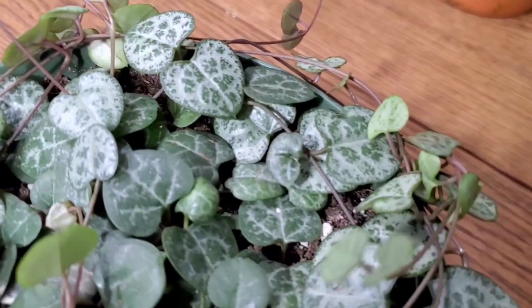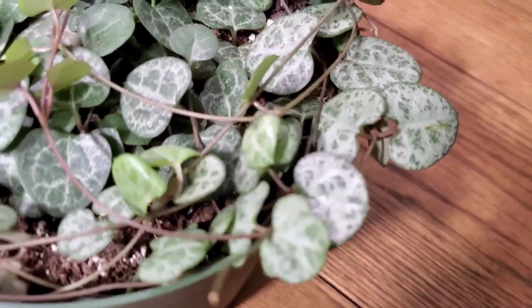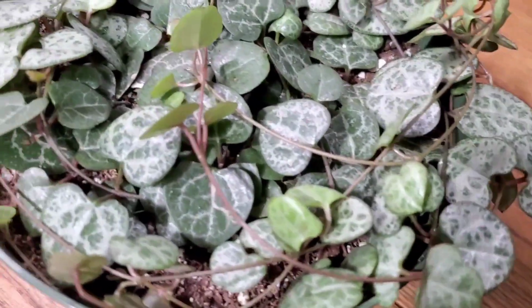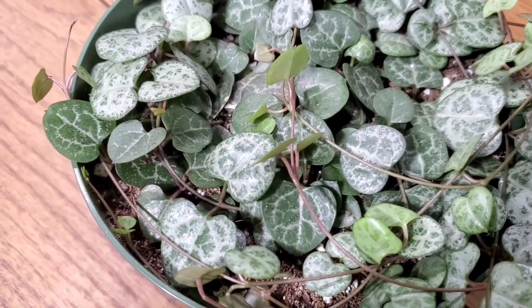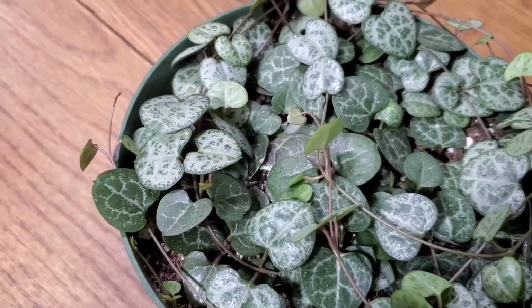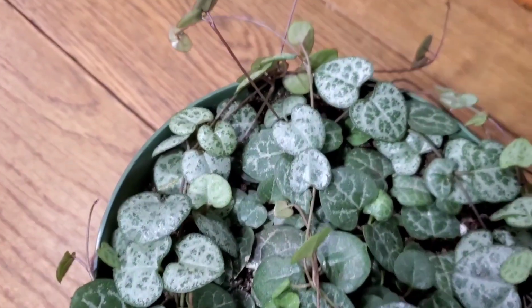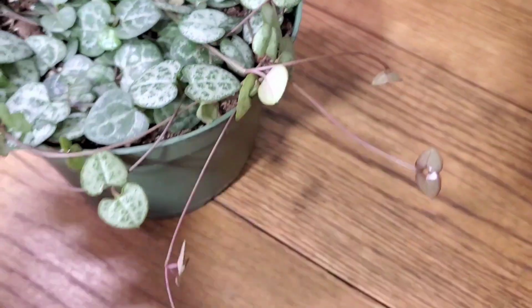These almost look like they were crossed with the silver glories, but they're not. I think they just get plenty of light, and I am trying to keep that up. So I'm giving this as much light as I can by putting it on a west-facing window. And it's growing pretty fast, I'd say.